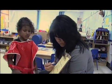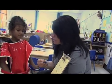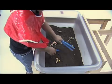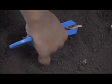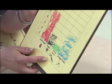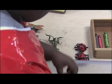What is that called when you take away? Subtraction. Right, when you see the minus sign, that means subtraction. Good. In this hands-on concrete activity, children hunt for insects in a tray of soil, sort them into groups, chart their numbers on bar graphs, and then learn about subtraction as the insects fly away.